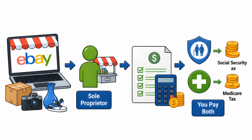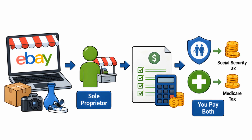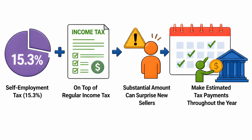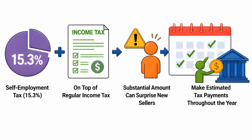If you are operating as a sole proprietor, which most eBay sellers are, you are responsible for paying Social Security and Medicare taxes yourself. This amounts to 15.3% of your net earnings from self-employment. This is on top of your regular income tax. It is a substantial percentage that can catch many new sellers by surprise.